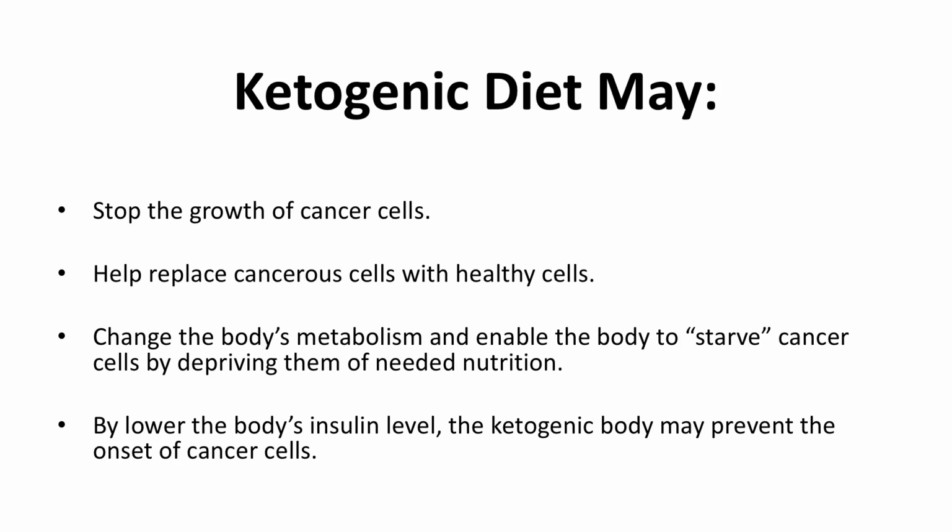From what research has discovered so far, the ketogenic diet may stop the growth of cancer cells, help replace cancerous cells with healthy cells, change the body's metabolism, and enable the body to starve cancer cells by depriving them of needed nutrition. By lowering the body's insulin level, the ketogenic diet may prevent the onset of cancer cells.